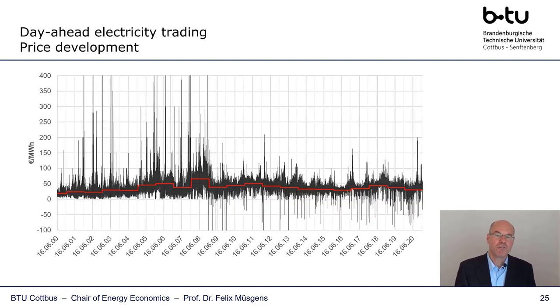Okay, then if we move into the graph a little bit here, you see the annual averages for the different years, for the 20 years covered in this time period. And you see that the annual averages are typically between 20 and 50. Sometimes, I think 2008 it was, they were above 50, but that's more, at least in the past, the exception than the rule.